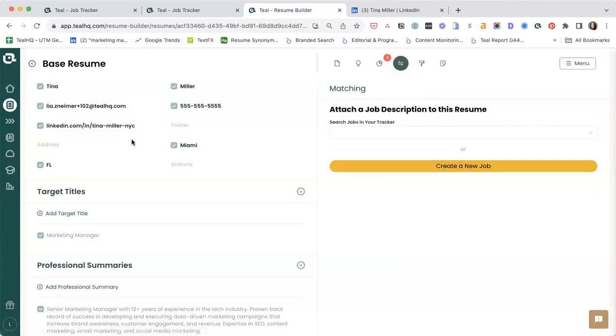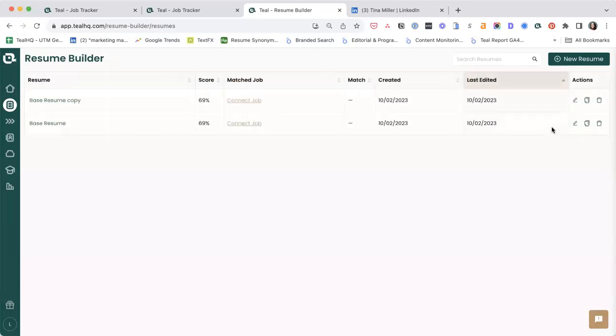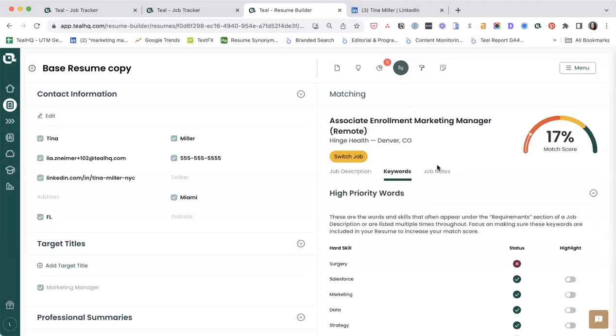What we will do, I'm going to create a new resume so that my base resume stays as is. I'm going to duplicate this, and then I'm going to connect this to a job. So let's say we're really excited about that job at Hinge Health. I liked the way that one looked. So we are going to look at it side by side. And again, I'm going to just rename this Hinge Health resume.